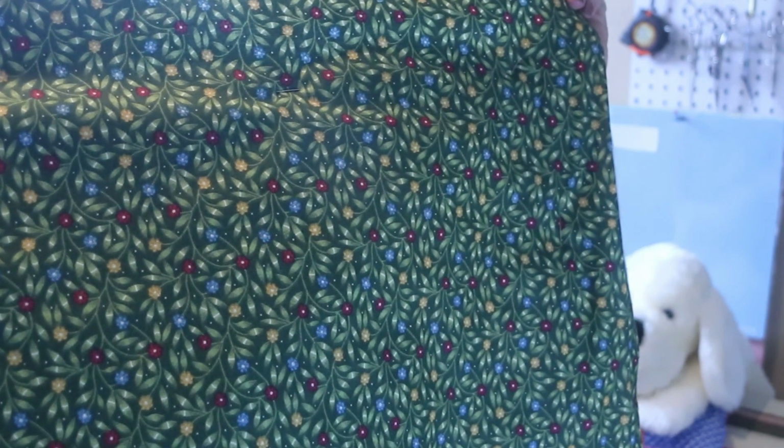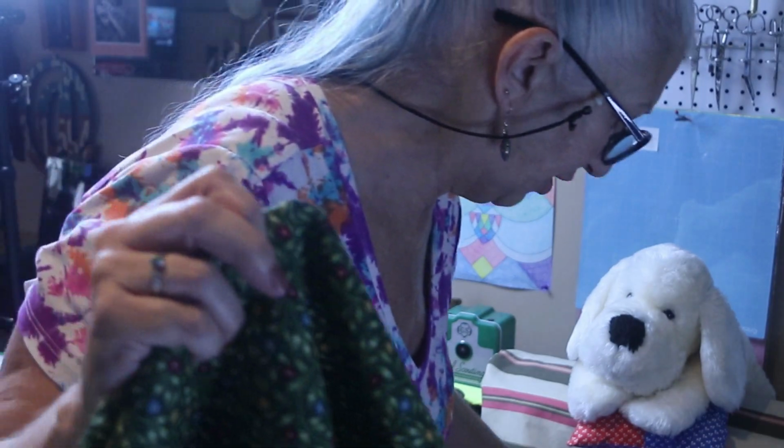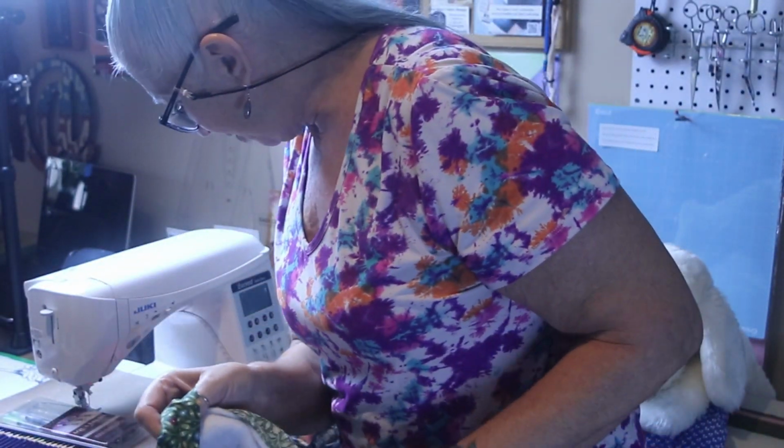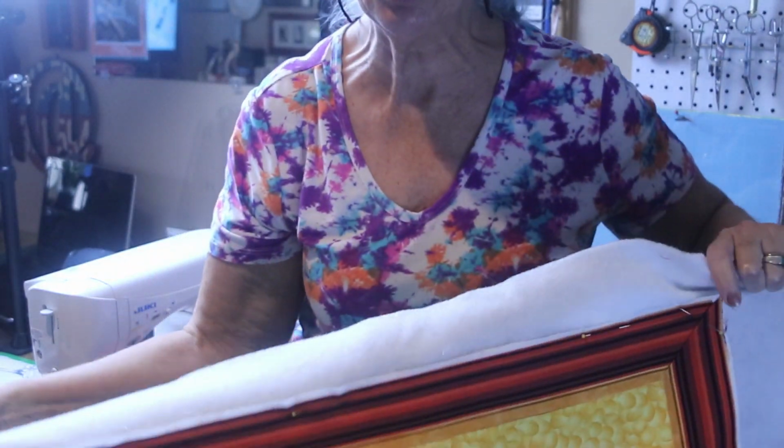The backing fabric is very lovely. I absolutely adore this backing fabric. If I can get the lighting to show you how lovely it is. It's just a nice green floral fabric, and I don't know if I've got enough room. I might have to move my chair over here a little bit and then move it back in order to show you this in its entirety, and I'm going to make sure I get it going the right way.